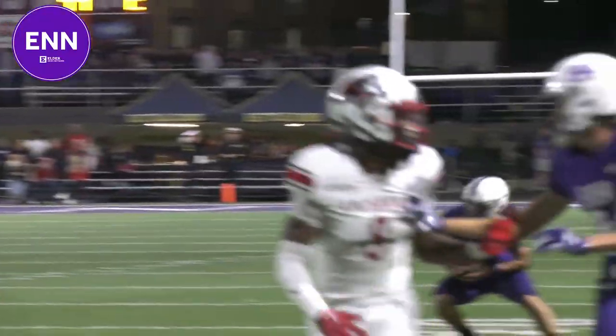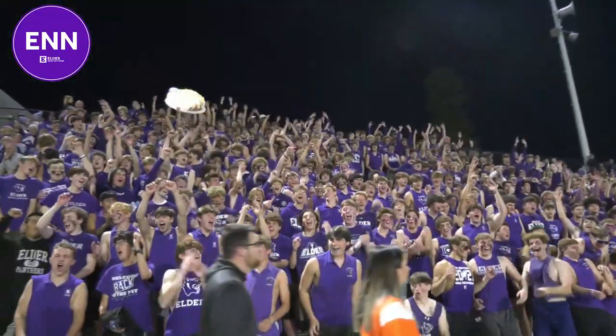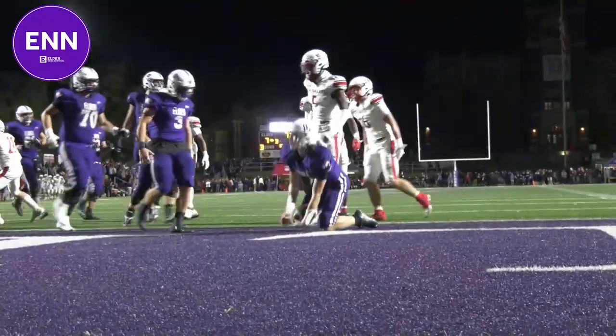Looks to throw to the left, and Flowers complete 35, 30, 25, and he spins to the. And they set up, and it's going to be Schuster running it inside the 5, and he's going to run into the end zone for the touchdown.